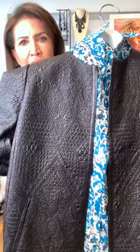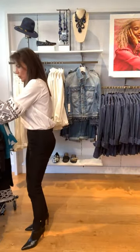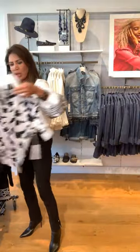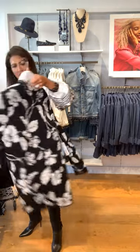I just want to show again the detail on that beautiful jacket that we had on. Also, just some great little knit tops. Great with black and white and touches of turquoise. Lots of imagination here in Chico's prints.